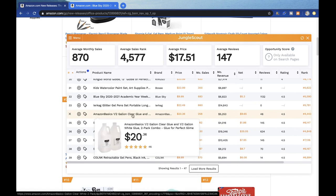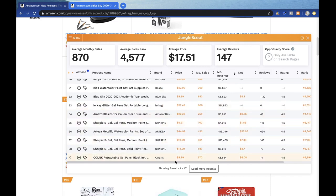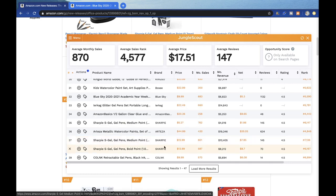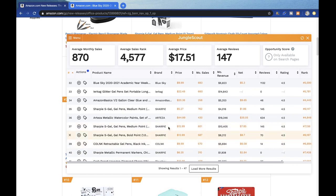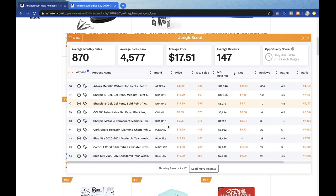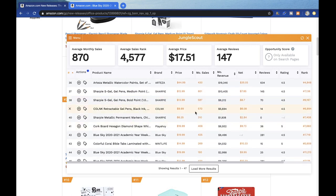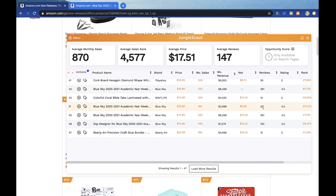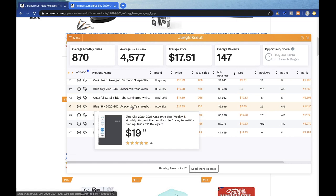All right, so with certain brands, if you see very big brands, for example, Sharpie, you do not want to be selling Sharpie competitive products, because this brand is massive. So you need to use a little bit of your own intuition and critical thinking, and just common sense goes so far in product research. So you need to be wary of that. But as we come down, this one, 14 reviews, $10 sale price, that's too cheap, okay? How about this one? 25 reviews, $20 sale price, Blue Sky.